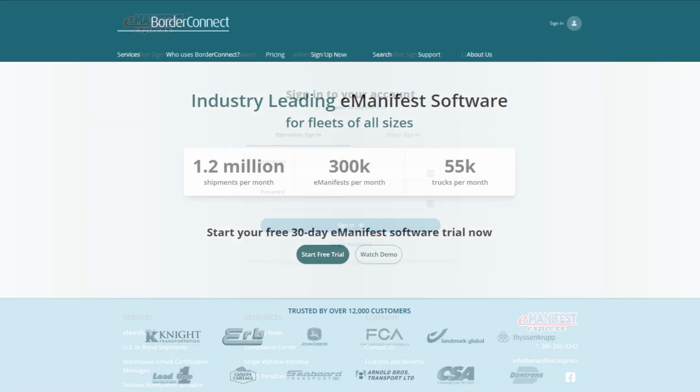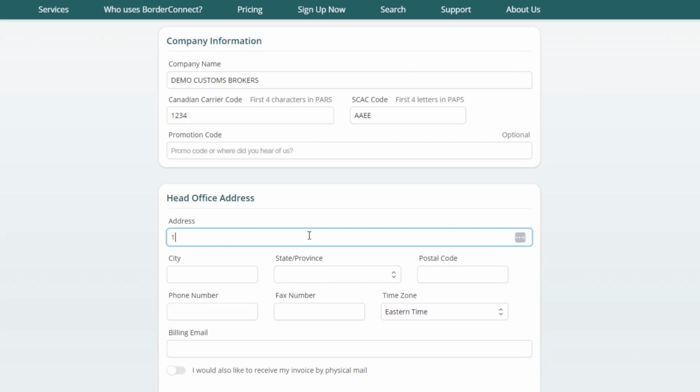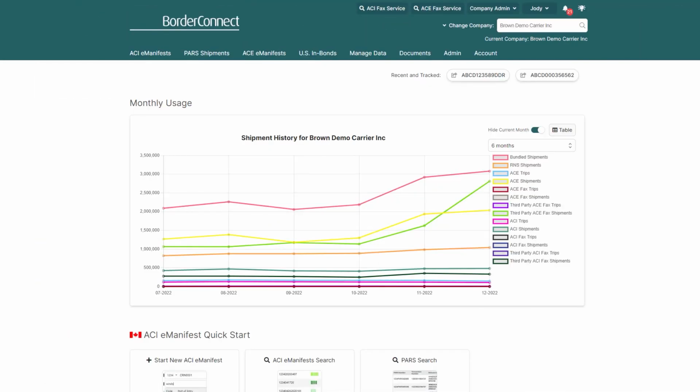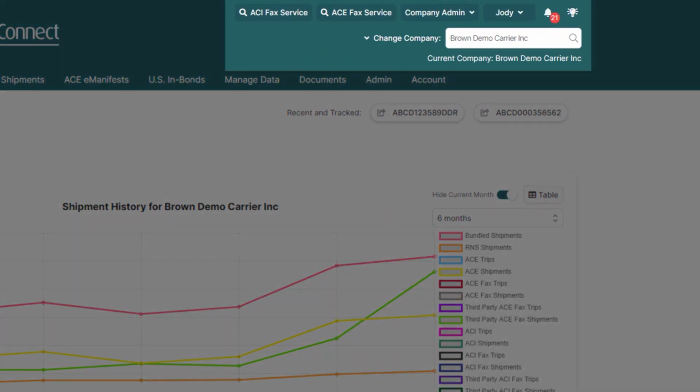To get started, simply go to BorderConnect.com and sign up, and complete the registration process. Within 1 to 2 business days, a BorderConnect representative will follow up with you and discuss your options and get you set up. As your own eManifest service provider, you'll have the ability to easily manage multiple companies and switch between them as needed, with access to the administration buttons and the company switcher on the top right of the page. It's simple for your employees to navigate between different company profiles.